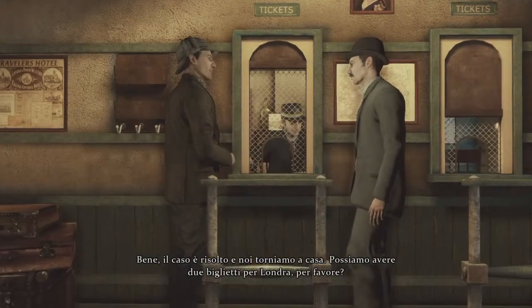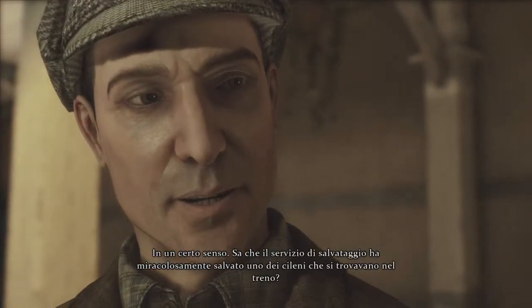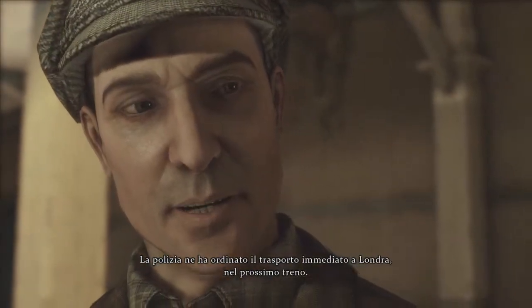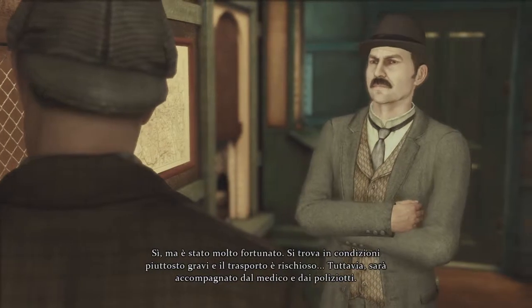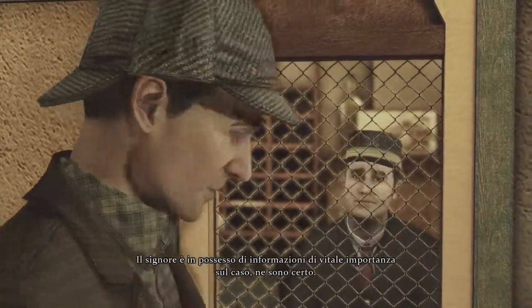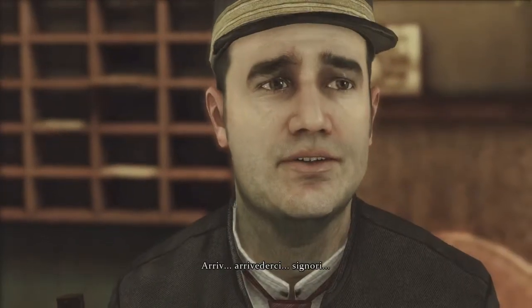Well, the case is solved, and we shall be heading home. And may we have two tickets to London, please? Right away. Wait a minute. You've solved the case. In a manner of speaking, can you believe that the rescue service miraculously saved one of the Chileans who were on board the train? The police have ordered his immediate escort to London on the next train. He pulled through, then. He's alive. Yes, by extreme good fortune. His condition is quite serious, and the method of transportation has its risk, but he will be held securely by the doctor and police officers. The gentleman carries some vital information on this case. I am sure of it. Ah, really? Your station will be famous, Mr. Duff. The journalists will be here before you know it. Goodbye, sir. Goodbye, gentlemen.